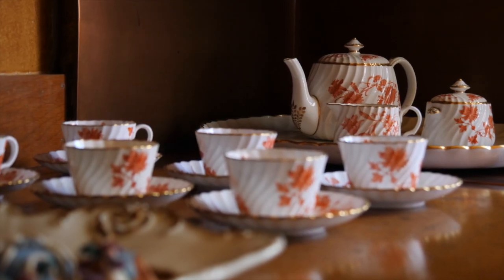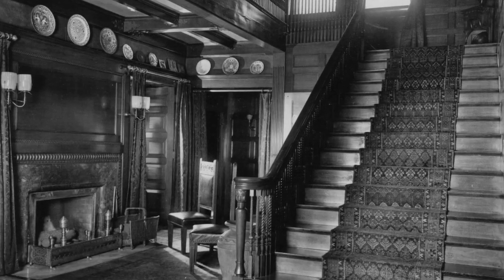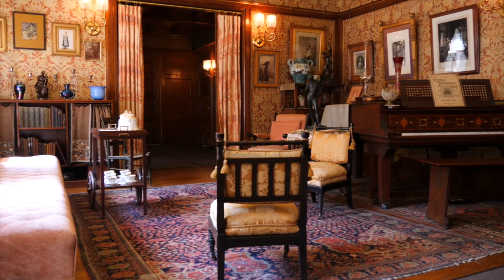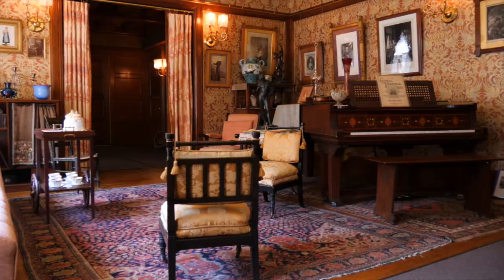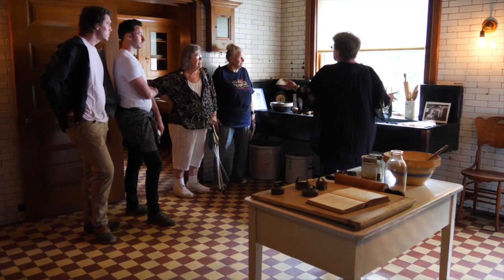The succeeding generations of the family have been incredibly generous in returning 80 to 90% of the original objects that were in the house back here. And because we have a wonderful array of photography taken in the 1880s, 1890s, and 1920s, we are able to replicate exactly the way the rooms looked in these historic photos. So a visit to Glessner House is really having a window onto a different era, the way people lived.